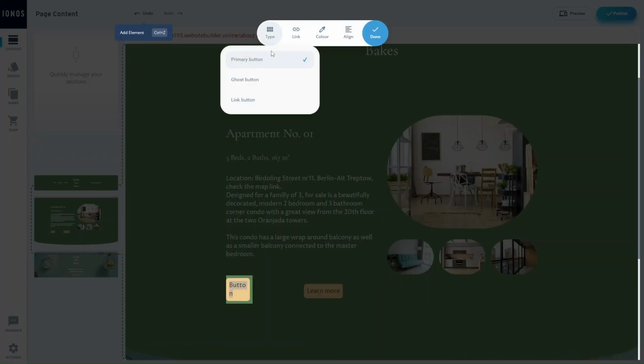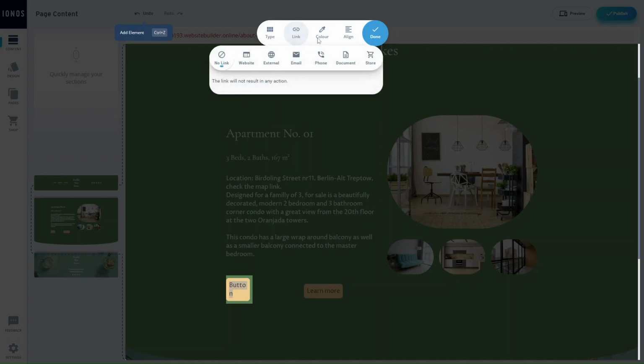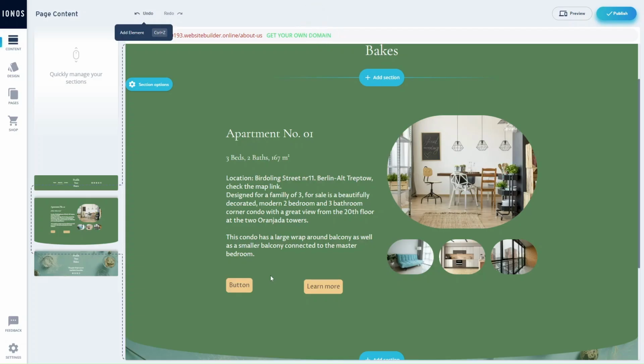it will then take me to all the button options. So I can select the button type. Is it a primary button? Is it a ghost button? Is it a link button? What it's meant to link to, the color, alignment, and things like that.